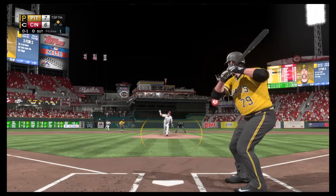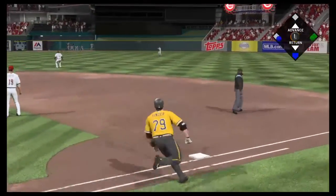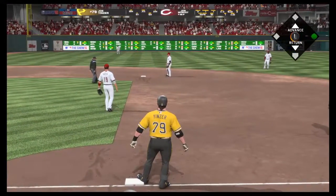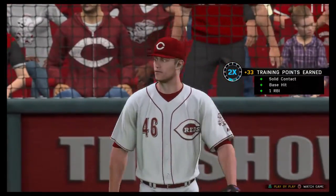Is set. Here's the 0-1. Back up the middle, and that'll get through. It's into center, a base hit. Around third and being waved on home. They're going to extend their lead as the runner scores from second. It's now an 8-6 game.